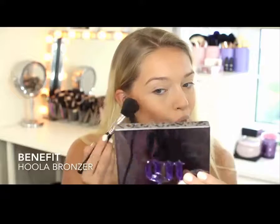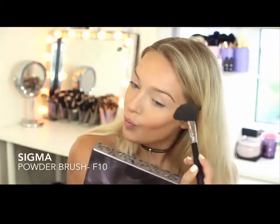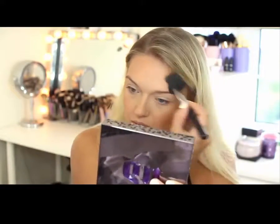And then I realized I forgot to contour my face, so I'm going back with a Hoola bronzer, and I'm just going to contour my whole face. It's more of a neutral bronzer, so not only will it contour you, it will bronze you, so that's always a nice mix. Obviously for darker skin tones, this bronzer won't work for you, but there's definitely darker bronzers from like Kat Von D.